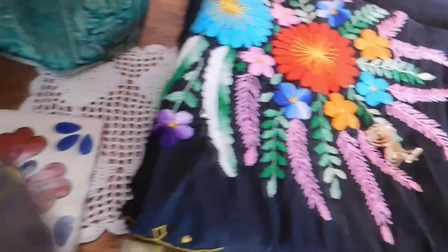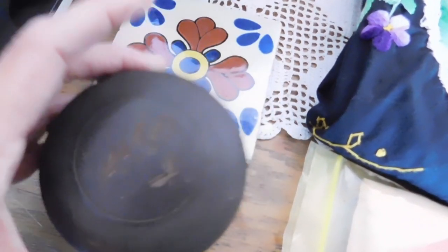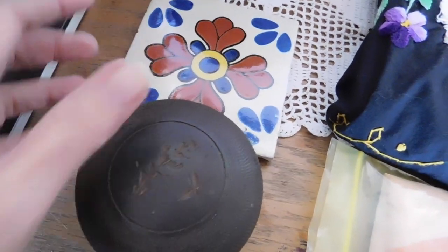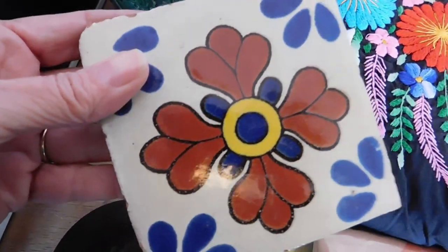And let's see what else we have. This little Japanese hand-carved box, chip-carved. Very sweet with the butterfly and the flower. I think it's Japanese. It wasn't marked, but the style looks Japanese. That sold for $27.